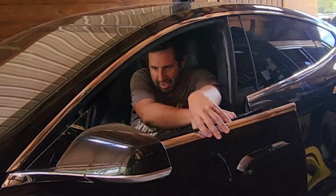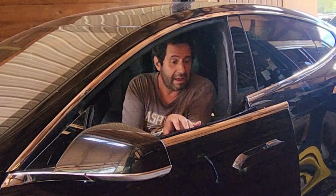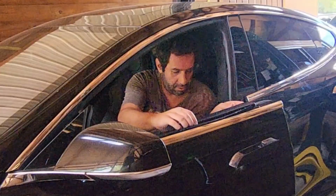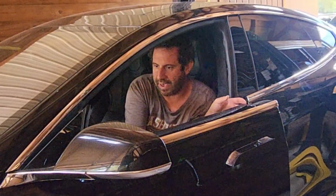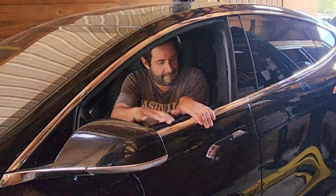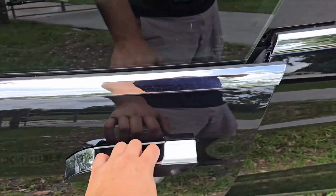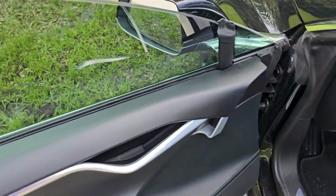That's what we wanted. Okay, now, how about my window switches? All right, window switches are back. Now, let me close this door again. Let me see. Let's see. This is what we want to hear. Yes. All right. Our door handles are back in business.